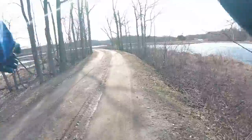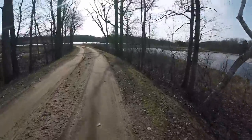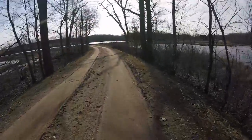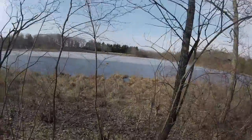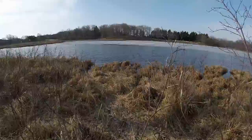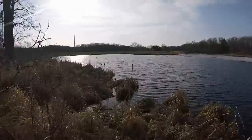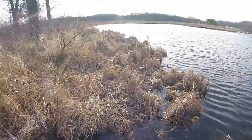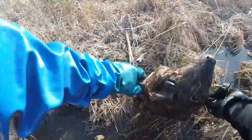Beaver. Let's see here. You can see traps number 5 and 6 down there. And there's nothing in them. What, number 4? Number 4, over here, is sprung with nothing. Oh no, beaver. We got a beaver. Little fella. Sweet. Another beaver. Another little beaver. It's awesome.